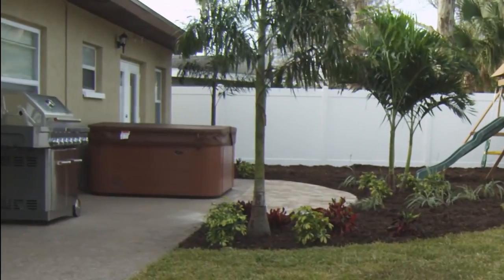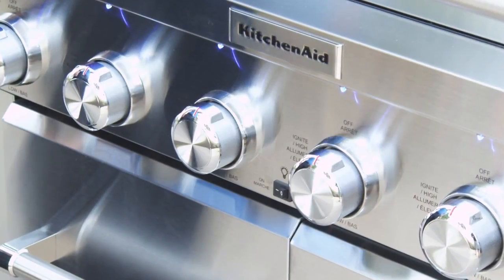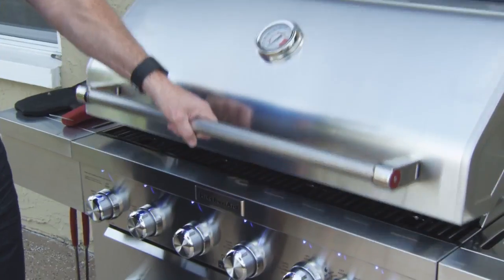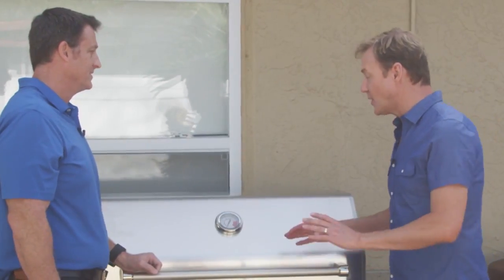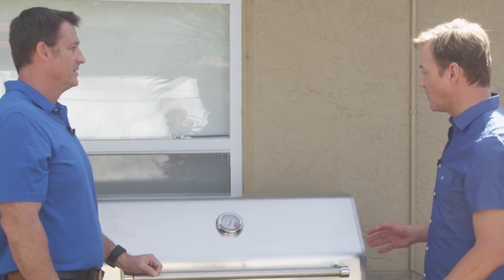Nordic's Retreat Spa is sharing the stage on the beautifully updated patio with a fabulous KitchenAid grill. And anyone using a great grill like this should do it safely. Jim, welcome back. So we talked about all the great features before. Now talk about the safety issues, because there are safety concerns with any grill, right?